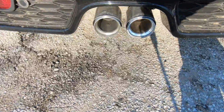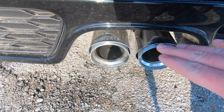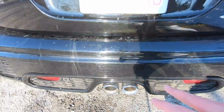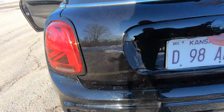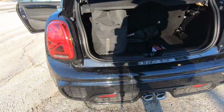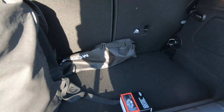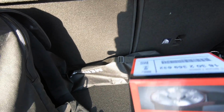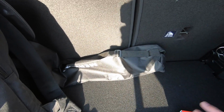This car also has the Pro exhaust on it, and that thing is awesome. So that's what you see here. Now these are the chrome tipped version. They do have a carbon fiber tipped version as well, but on this particular car they did chrome. And in the back, plenty of trunk space as usual. The actuator for the Pro exhaust.